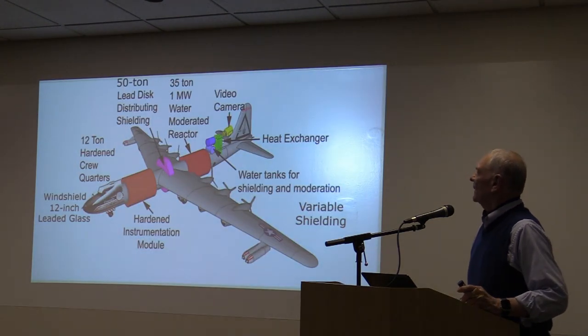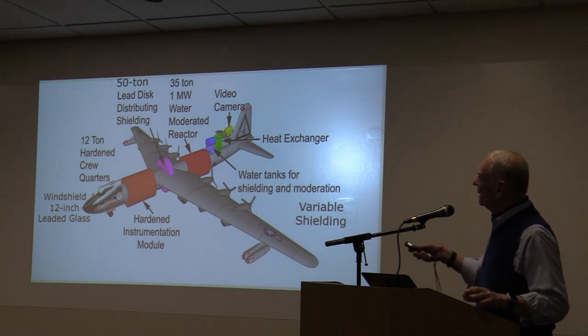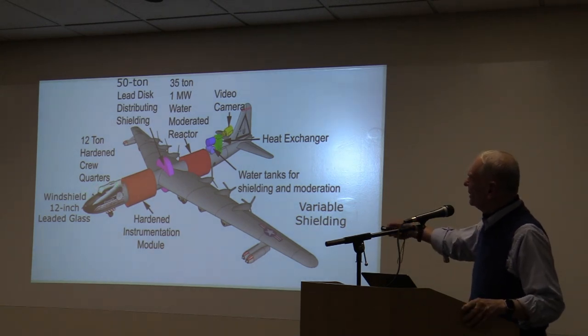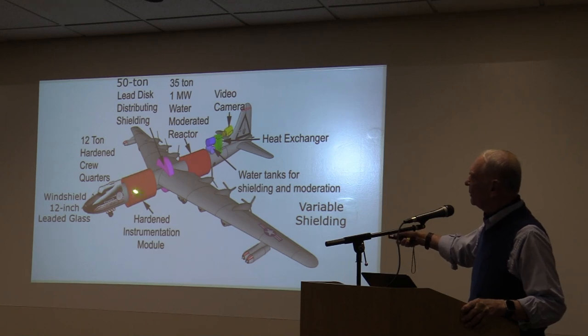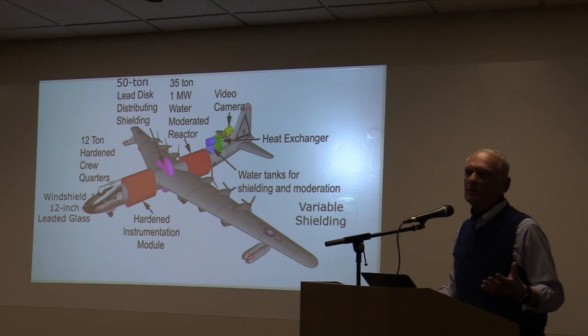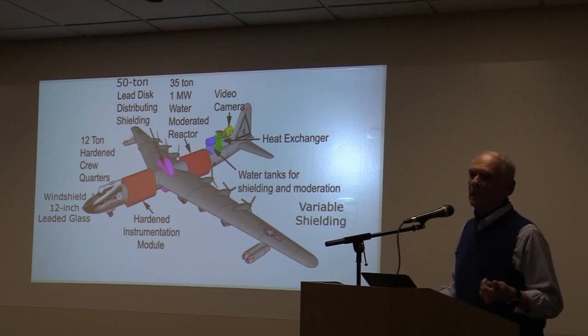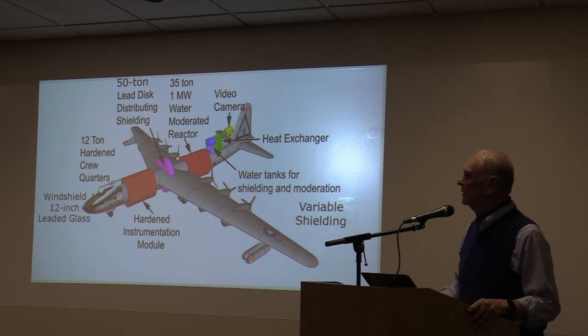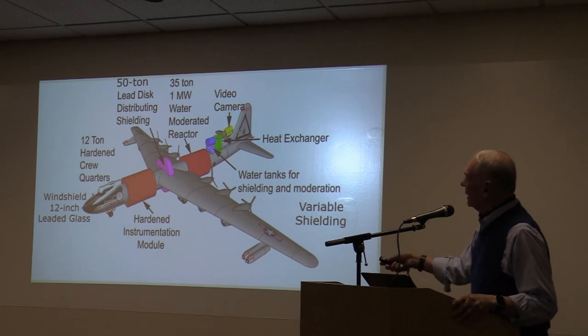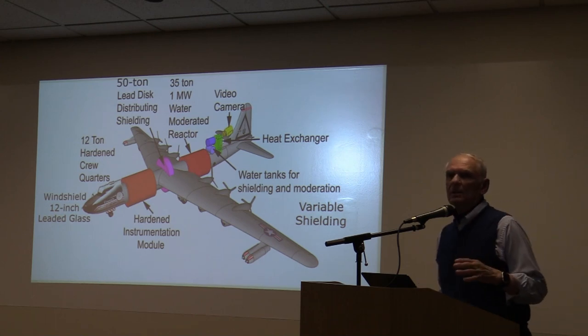This is the configuration of the B-36. The crew cabin's up here, and right behind the crew cabin is an instrumentation module. There was a lot of instrumentation required to keep track of not just the aircraft, but to keep track of that reactor because we're flying under very unusual conditions here. That's right here. And the big deal is, how do you shield the crew?